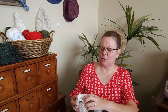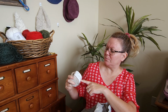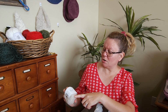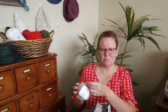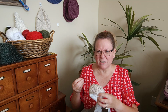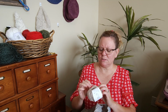Next up, we have an Olivin, kind of like Oblivion, only without the B, Olivin. And this is a fine yarn. It is a cotton linen blend, so 50% cotton, 50% linen. Again, because I live in this really warm climate, I want yarns that are going to be cooling and not quite as heavy. So I wanted to try this.